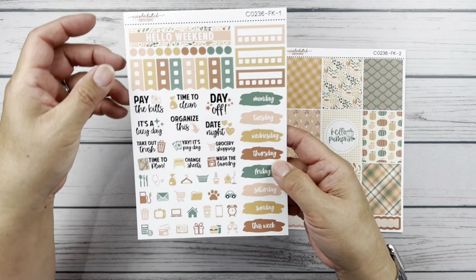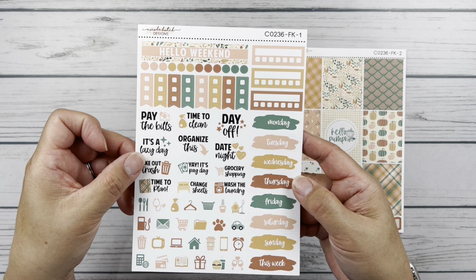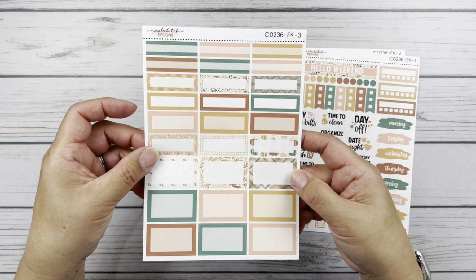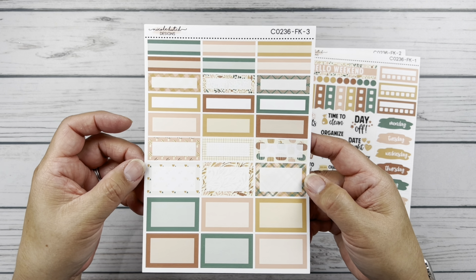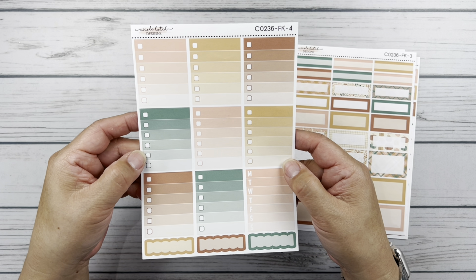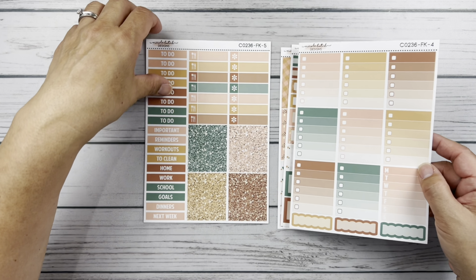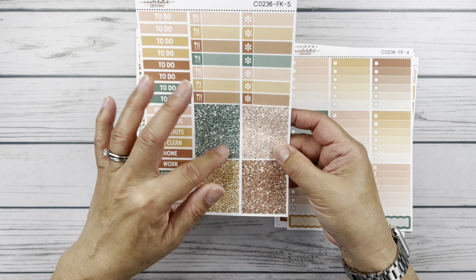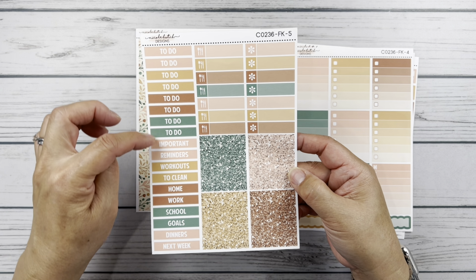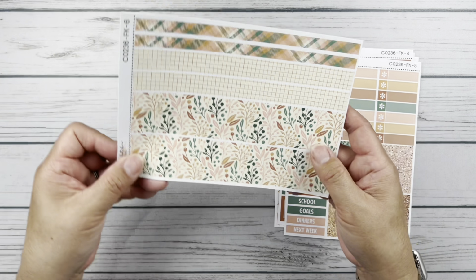And then again, all of the scripts, the date headers, check boxes, habit trackers, the weekend banner, and then the half and quarter boxes, both functional and decorative. And then this one has all of these ombre checklists. This is so cool. So I will use these to probably cut them down. And then glitter headers. We've got all kinds of functional boxes here like meal planning, to-dos, important reminders, all kinds of different headers here. And then the washi.